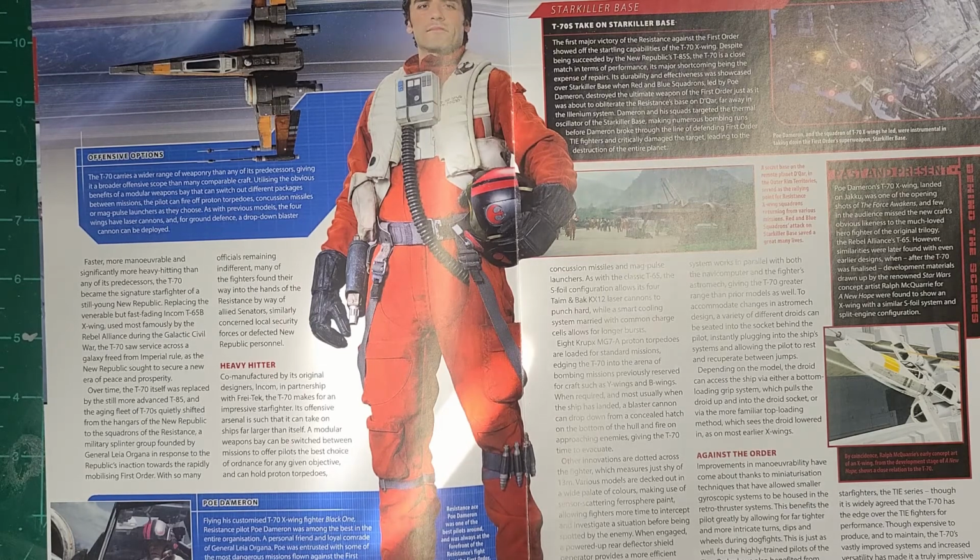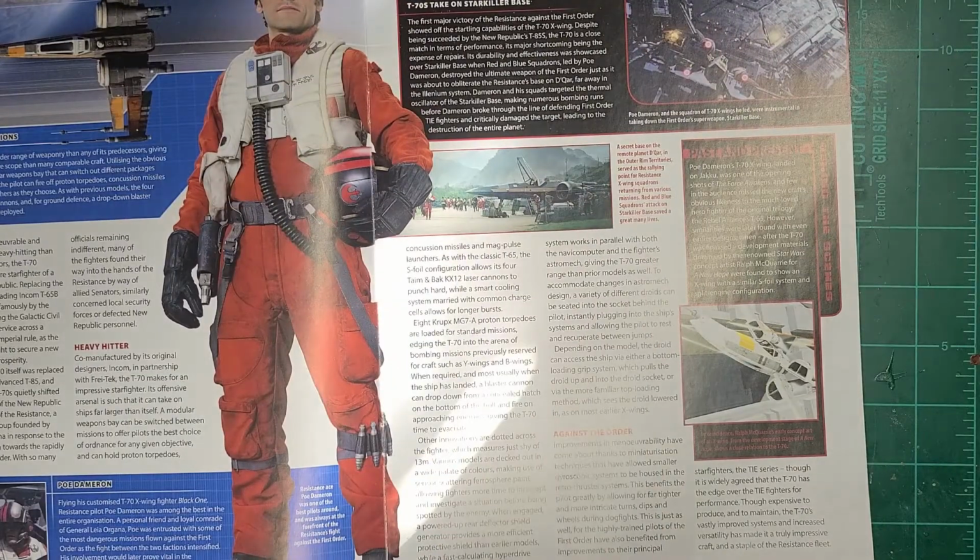Heavy hitter. Co-manufactured by its original designers, Incom, in partnership with Frytech, the T-70 makes for an impressive starfighter. Its offensive arsenal is such that it can take on ships far larger than itself. A modular weapons bay can be switched between missions to offer pilots the best choice of ordnance for any given objective, and can hold proton torpedoes, concussion missiles, and mag pulse launchers.